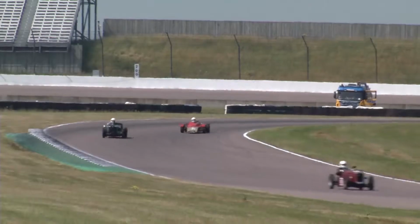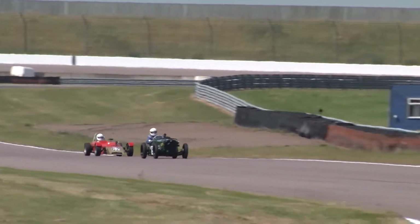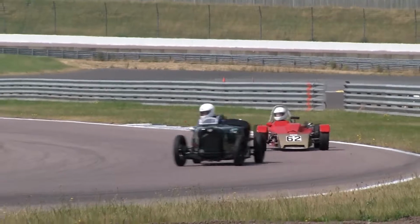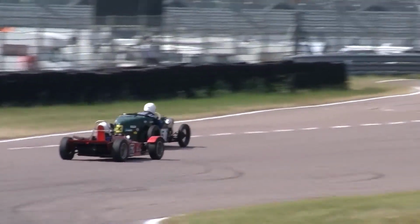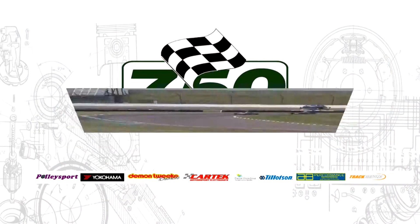So we see there number 62, which is John Gasking, once again racing the Centaur Mark 16 that daughter Helen Gilfillan has been racing for much of the season. Turning his way through the Tarzan hairpin behind one of the Austin 7s there, and that looks to be the number 5 car of Michael Harvey.